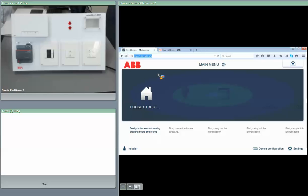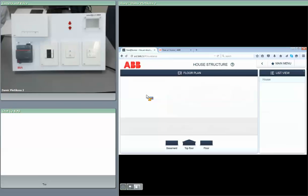What I've done previously is I've chosen the language, I set the location for internal time settings, and that's it. And then you're directly guided through to the main menu, and the main menu is kind of like a wizard. You see here just one enabled item, so-called house structure, and you should see dark items over here. These are the following 4 steps, which I can't work with at the moment because I have to start with step 1. So let's start with creating the house structure.